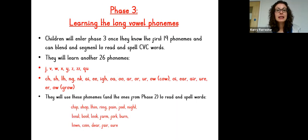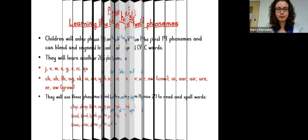Okay, so phase three, we learn lots more phonemes and a lot of digraphs and the first trigraph in phase three, and also some alternatives. So you have oo that can make an oo sound, or you have ow that can make ow as in cow or o as in grow. And we're still on that CVC, so ch-i-p, chip, sh-o-p, shop, th-i-n, thin. So it's still those three sounds, but we've obviously got digraphs in there, which is why they're four letter words.